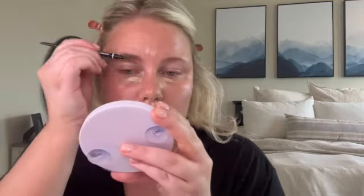And then I go in with my Kosas concealer. It's a good light coverage concealer. Cover all of my imperfections as well as brighten up under my eyes. I let this sit and let it dry down, and then during this time I go in and do my eyebrows, because sometimes that can be a lengthy process, and I find that it's a perfect opportunity to get my brows done.